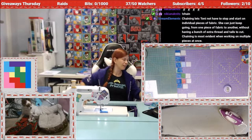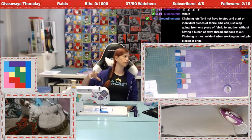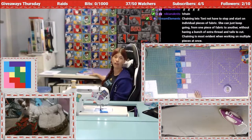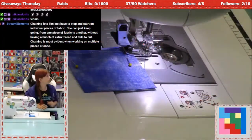All right, so that being said, that's all I'm doing: taking the rows back here, bringing them forward, sewing them, and then putting them back where they were in order. Okay? Now, let's take a look at the close-up.